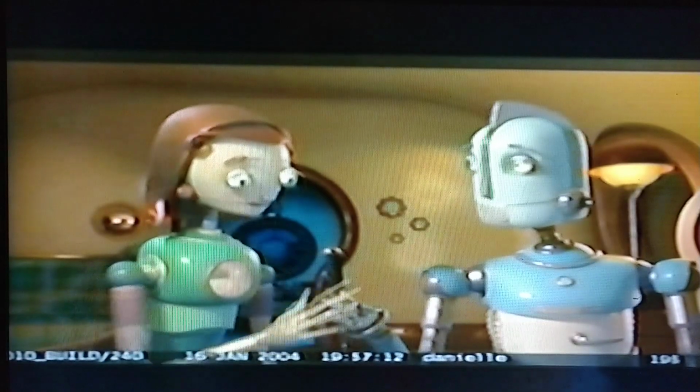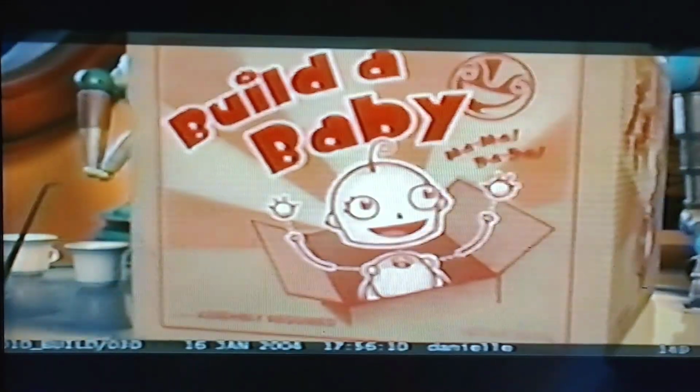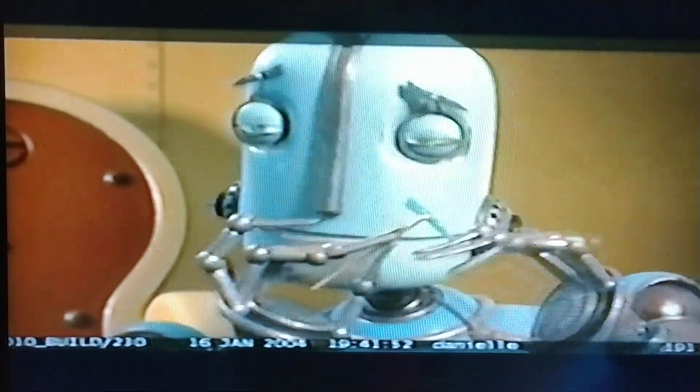Our movie opens inside at night with Mr. and Mrs. Copperbottom. And they pull down a large box from the top shelf that says baby making kit. In this world, an all-robot world, in order to make a baby, you literally make a baby, like putting that bicycle together on Christmas Eve. And it's complete with all the frustrations that come with it.